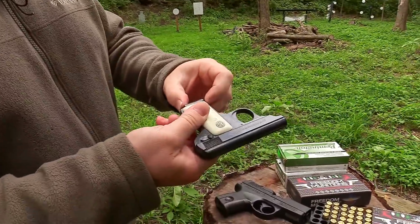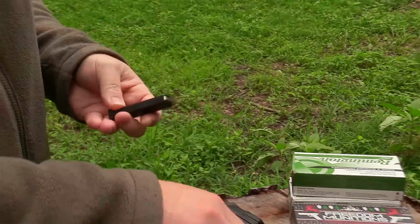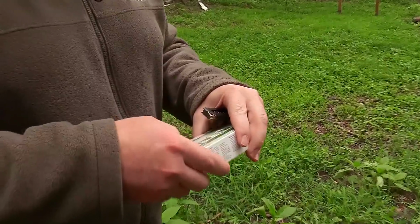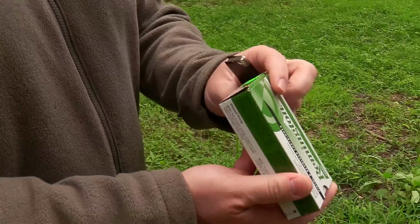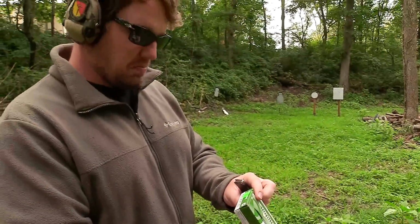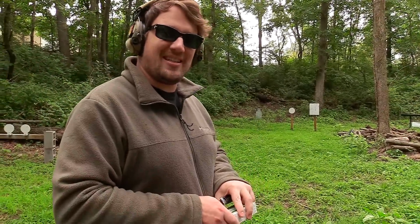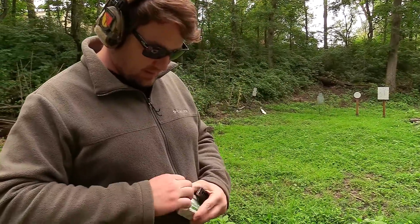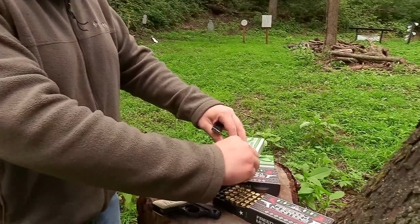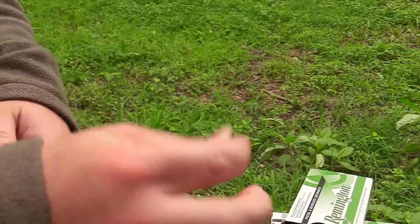It's kind of the European-style mag release on the back there. I think the worst thing that's going to come out of this is I'm shooting this Remington ammunition here. What is this stuff here? 50 grain FMJ 25 ACP, 760 feet per second. I was just at Myers today and I saw a BB gun that shot 999. Nice little tiny thing.